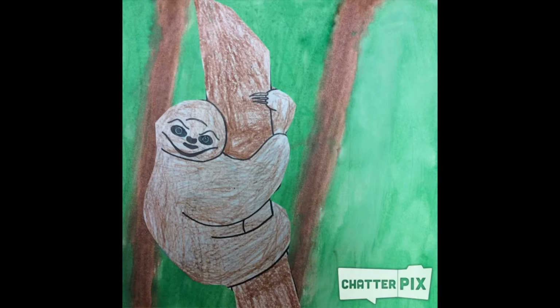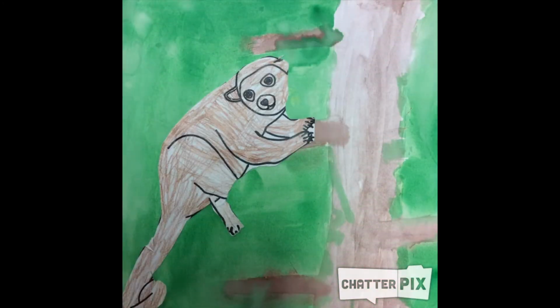My animal is endangered. It's a howler monkey, by Cantu. My animal lives in Central America. My animal eats leaves, fruits, and plants. Male howler monkeys are the loudest animals in the rainforest. Males can be heard from miles away as they tell another troop of monkeys to stay out of their territory. Howler monkeys are not endangered.